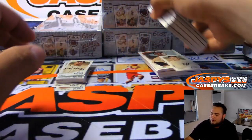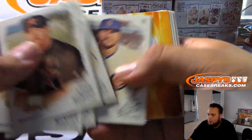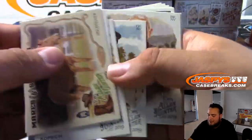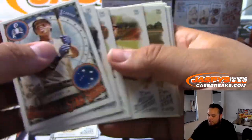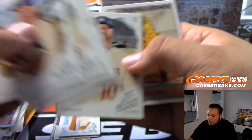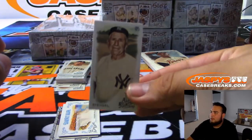Last stack here. Should be one more hit hiding in here. Piazza, Sheffield, little posty.